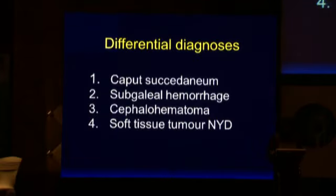So what's your differential diagnosis? You have to pick one. Is it caput succedaneum, subgaleal hemorrhage, cephalohematoma, or a soft tissue tumor that we don't quite know about yet? So please make your choice. Now you can make your choice. So caput, subgaleal hemorrhage, cephalohematoma, or soft tissue tumor.